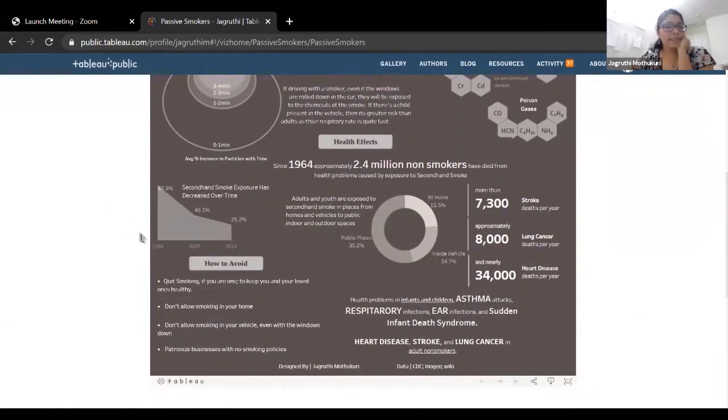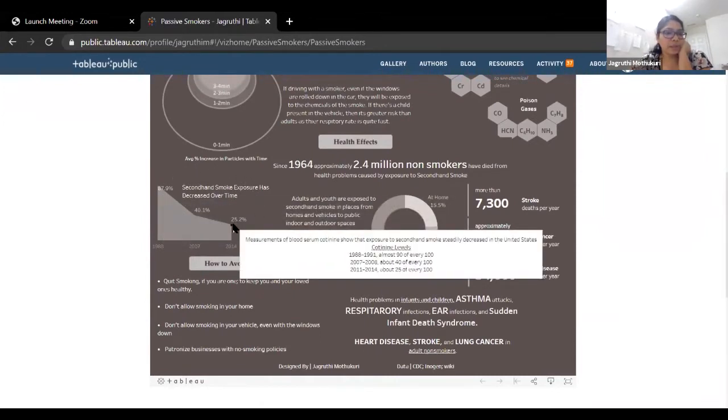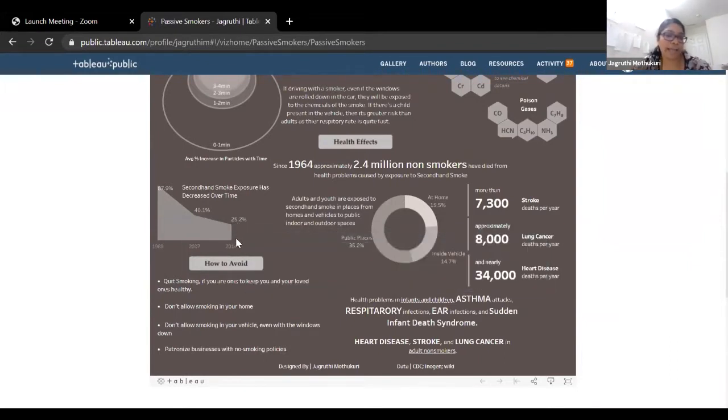And here you can see that over the period, secondhand smoke exposure has decreased from 87.9% to 25.2%, right? But I couldn't find the percentage for recent years. That's the reason I just took it up to 2014.